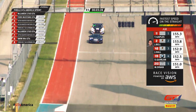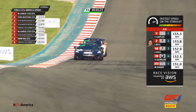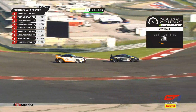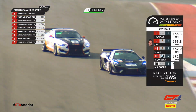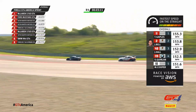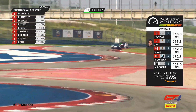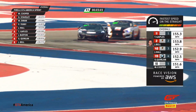So next time by, they'll be getting the white flag. So 2 laps essentially for Stavely to come up with some magic. 2 laps for Cooper to try and do a disappearing act. Yep, and even in the overall stakes, you can see there Tony Gaples really, I'm not sure if they got his car trimmed out, maybe a little bit more than Michael Cooper. But you can see he's been right at the top of the charts all day long.